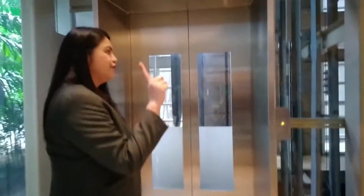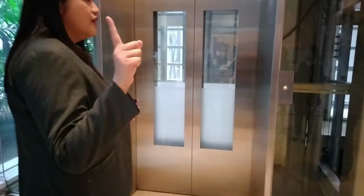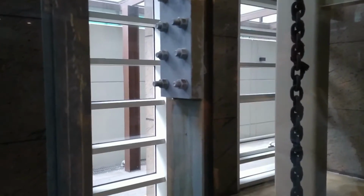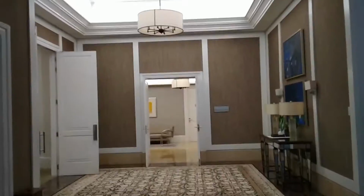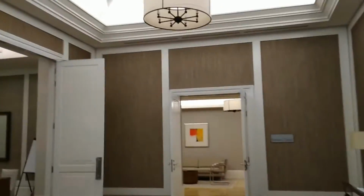The service elevator goes to the second floor where our function spaces are, plus the whiskey and cigar bar upstairs. As you can notice, ma'am, our property is small, but we have several restaurant outlets because our general manager used to be a chef by profession, so he's very keen on restaurants. We have small meeting rooms here, and small boardrooms in the business center that can accommodate about 6 persons.